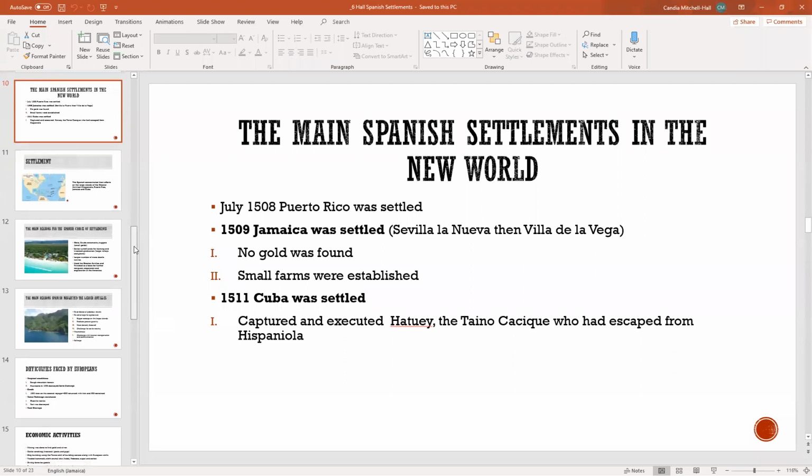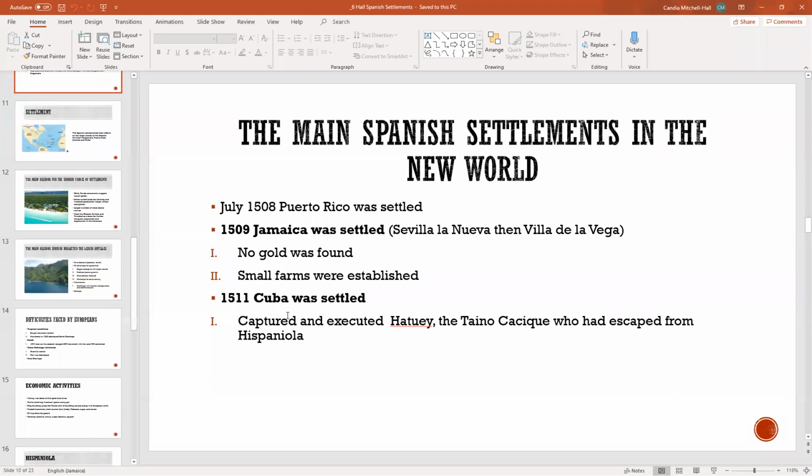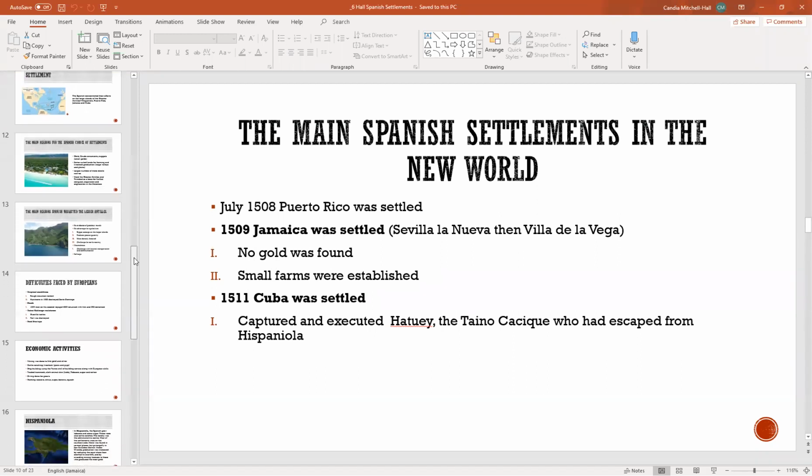After that, they would have used Jamaica for farming, while all the territories were used for farming, but because no gold was there, they really neglected Jamaica. Jamaica was not important for them. But the other islands like Puerto Rico, Hispaniola and Cuba were very important until they arrived in Central America, where they saw an abundance of gold and minerals. From there they started to use the Caribbean mainly for farming, because there's not much mining that you could have done.